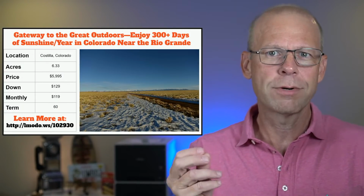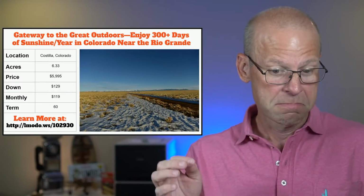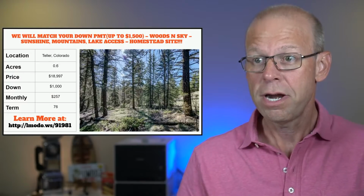You got 6.33 acres for less than $1,000 an acre. A lot of people are always holding that benchmark, and we're seeing fewer and fewer areas where you have that $1,000 an acre. But here you go, $1,000 an acre, $129 down, $119 a month, 60 months. Learn more about this one, see if it's a good fit or not.